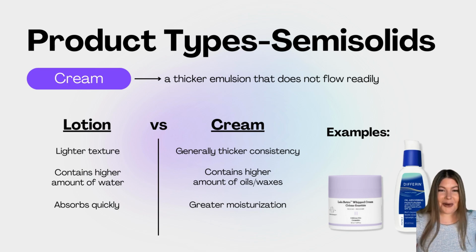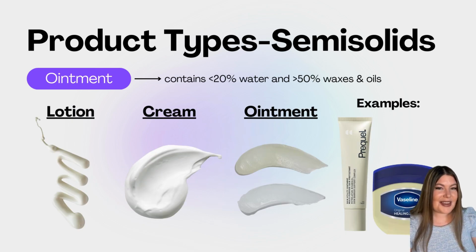Like I said, there is no rulebook as to what is a lotion or a cream. There is a lot of free reign in marketing. I've used lotions that should probably be called creams, and vice versa. Now we're definitely starting to increase our oil phase concentration here. Ointments are formulations that contain less than 20% of water and are very heavy in oils and waxes. They can be completely anhydrous like Vaseline, which is 100% petrolatum, but they can also contain a little bit of water too. Ointments are great if you're looking for occlusion. They're typically used by consumers to seal in their skincare at night or for severely dry and cracked skin.